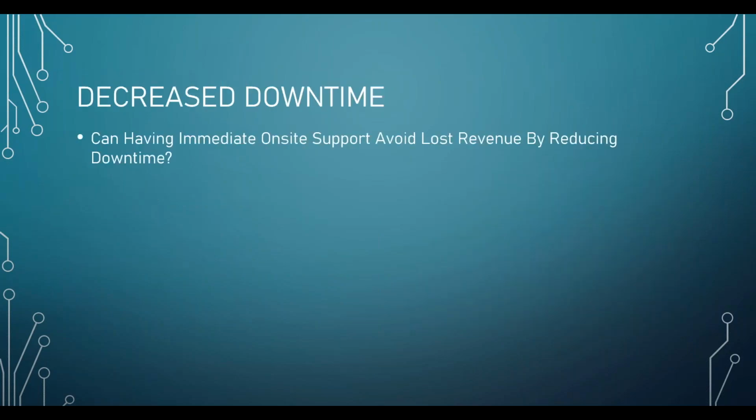So given that information, if we have people on site that can immediately respond when there's problems, can we avoid lost revenue by reducing downtime? And I think that answer is clearly yes. To take an example from my actual hospital, we have a CT in our ER that's pretty busy. It had 17,000 scans last year.